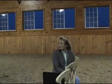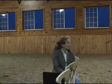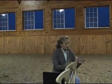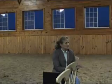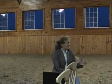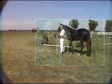We want to have a big shoulder, a long shoulder, which is not too straight. The reason therefore is also very easy. We want the saddle to sit in a good position, not too much in front, because if the saddle is sitting very much on the front of the horse, on the shoulder, the horse seems always to be long behind, and that's of course something we don't want to have.